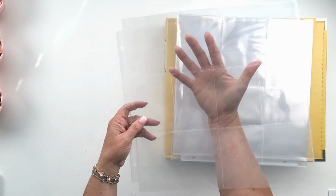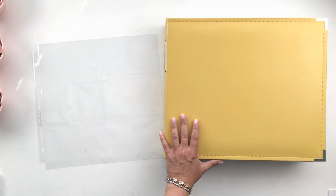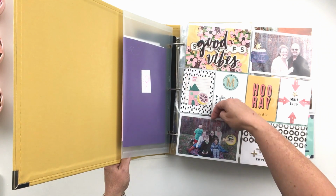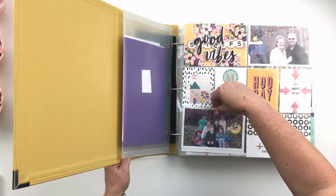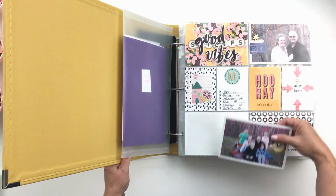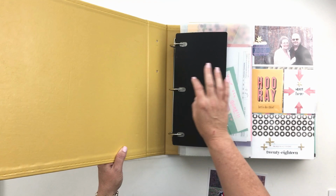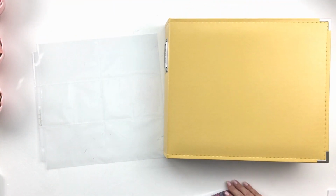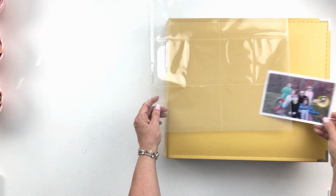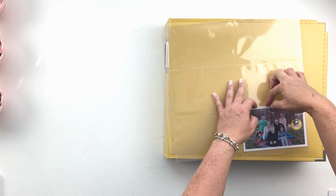little bit cloudy. Let me get that photo out again and show you, because I know some people want the page protector to not be cloudy. They want it to be clear, and I'm with you on that. I want to be able to see the beautiful photos that we printed, right? And so this is what your photo will look like.